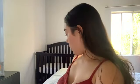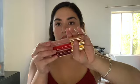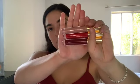So I'm gonna open up the boxes to show you guys. Let's see. I'm super excited. Let's see, and this last one. Okay, so this is all three of the colors right here, and this is what they look like. See, so this is the nude. That's the true red that I was telling you guys. And that's that very dark Palm Springs.